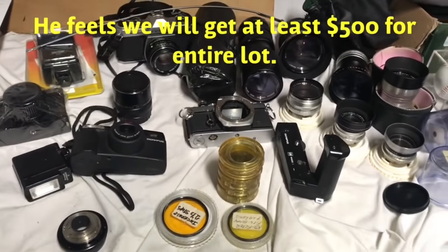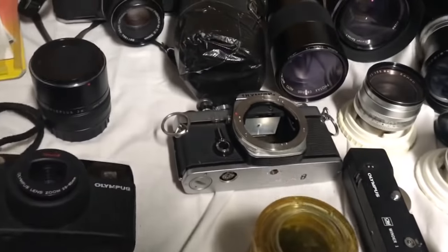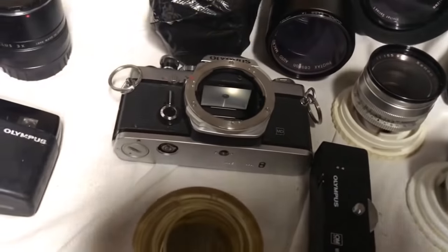But nonetheless, that is a pretty cool find inside of a $10 storage unit. 35mm cameras are kind of hot these days. Yes, this is not a Leica. I dream of finding Leicas.